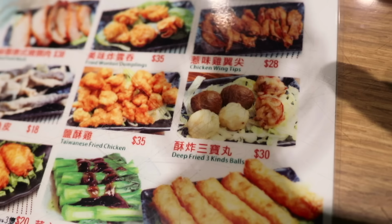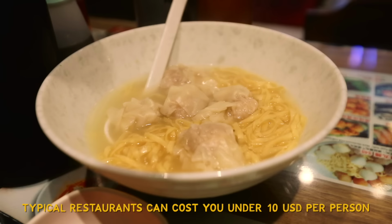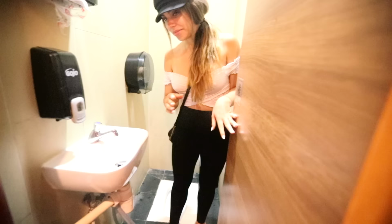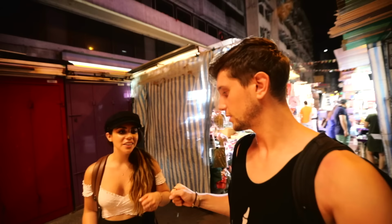Mmm, deep fried three kinds of balls. What kind of balls are they? You don't wanna know. This was only $20 for everything that you saw here. Pretty awesome deal. I even got myself two of these milk teas because they're freaking awesome. All right, I'll let you do your thing. I don't know how I'm gonna do it. I will have to make a hole in my pants. Don't get too comfortable. That was good. Now let's go home.